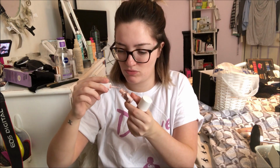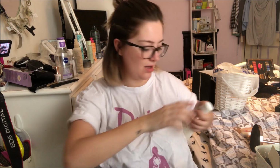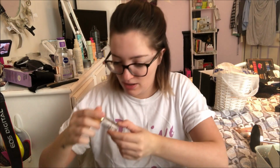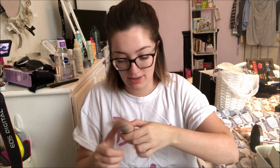I've got this little mini High Beam from Benefit. I think I'll throw away the Benefit one because it's looking a little bit sad anyway. And I'll keep this one because I don't know, it might be nice in the summer. I've got a little YSL primer, we'll keep that. I use that sometimes. I haven't used a primer in ages actually, since I started using a makeup fixing spray. I haven't used a primer in such a long time, but you never know.